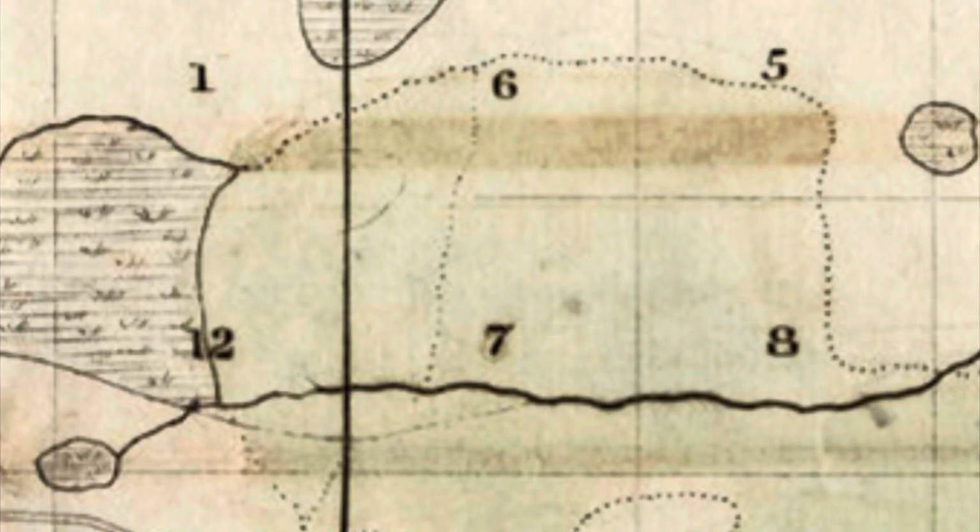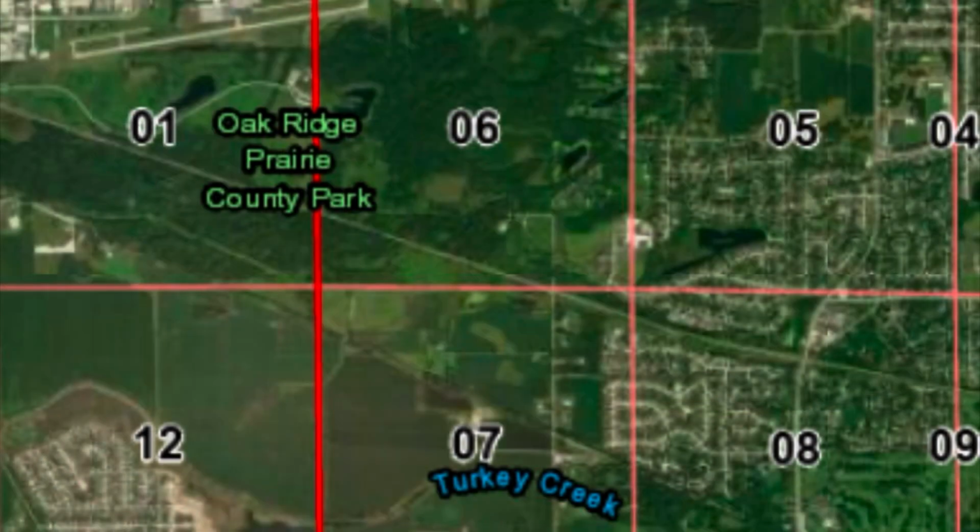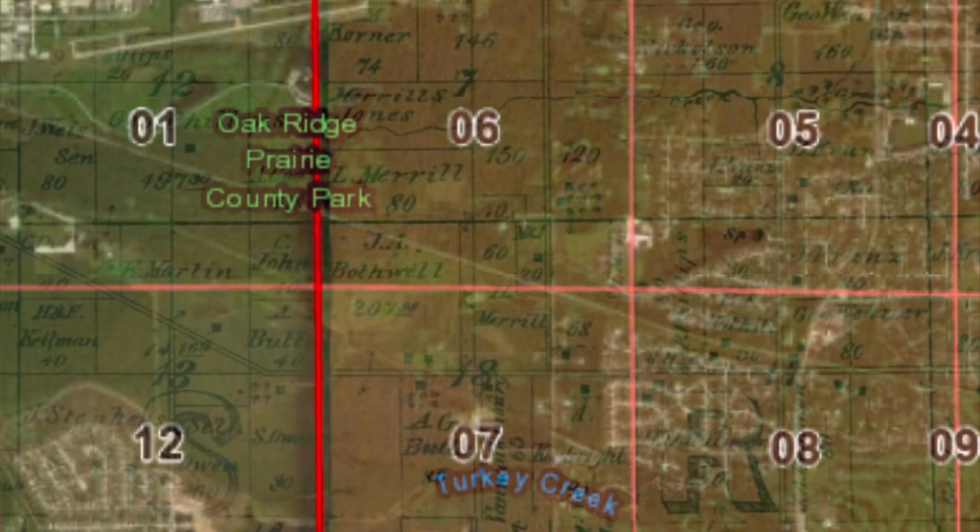We can see Turkey Creek along the south there. To the left, we have a wet area, and then the rest of it he seems to be indicating is wooded. That wet area to the left there, that's the eastern edge of what's sometimes called Katy Marsh, and I've also seen it called Lake George. Most of that wetland was drained, but a small portion of the northern part in Section 1 there is still preserved in the southern part of Oak Ridge County Park.